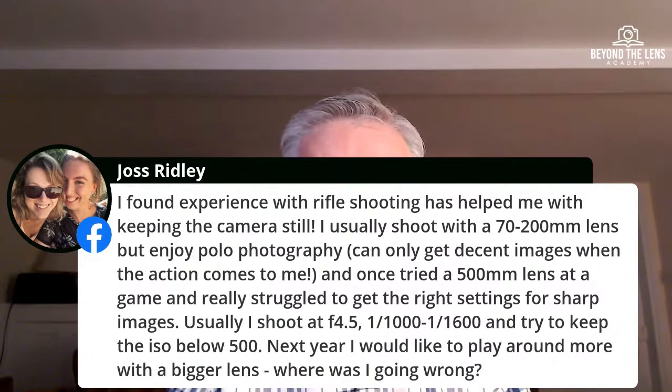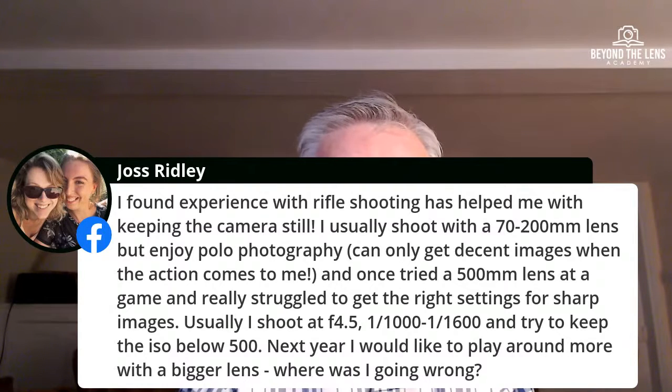So, I'm just going to read that again because that's a question. "Usually, but enjoy. Can only get decent images when the action comes close to me. And once I tried a 500mm lens to get the right setting of sharpness, you usually shoot at 4.5, try and keep the images blurred."